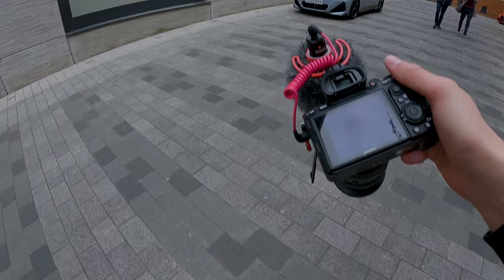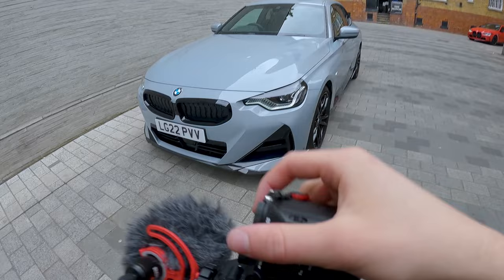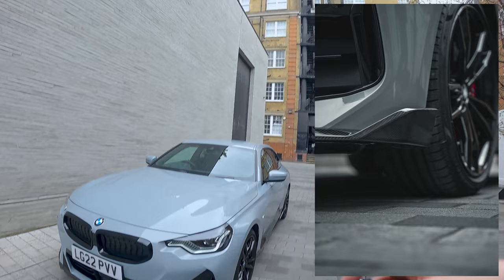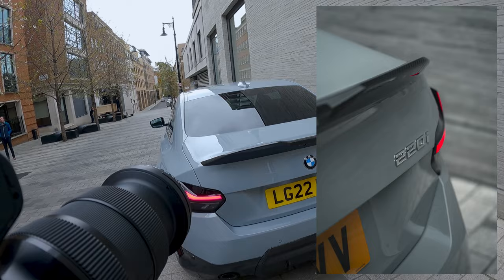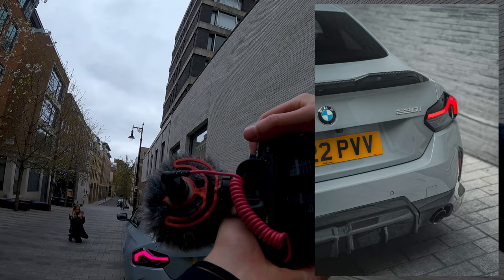Right, now, detail shots. I think this looks sick with all the carbon on it.